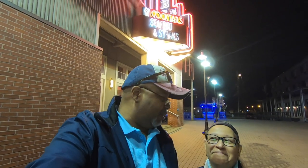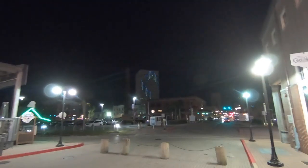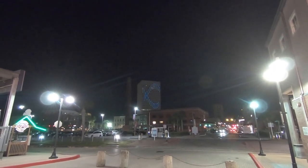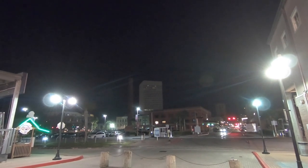Howdy, y'all. It's Tiff and Dre here from Galveston, Texas. We just got out of Willie G's, seafood and steaks and cocktails in Galveston, Texas. Now, I'm going to show you something here on the side of this building. I don't know if y'all can see it, but they got a laser light show going on.